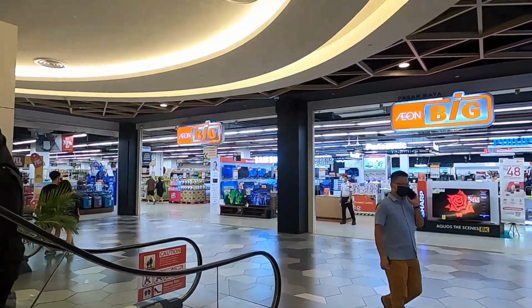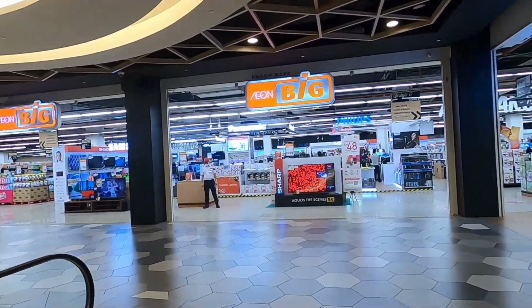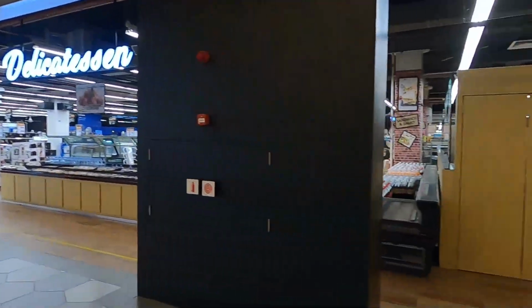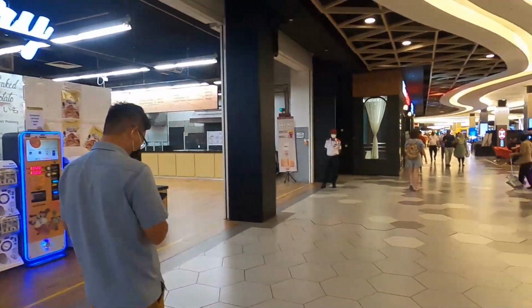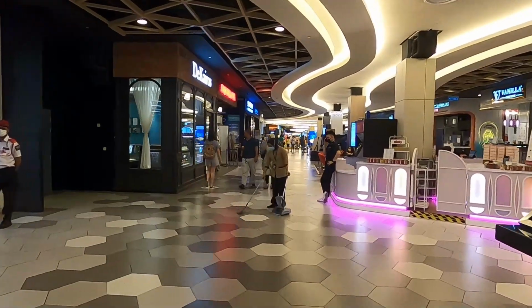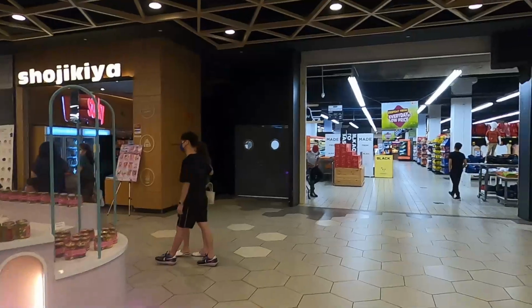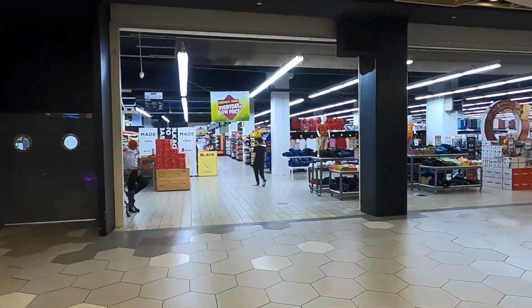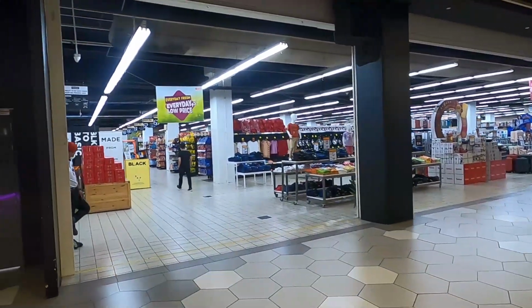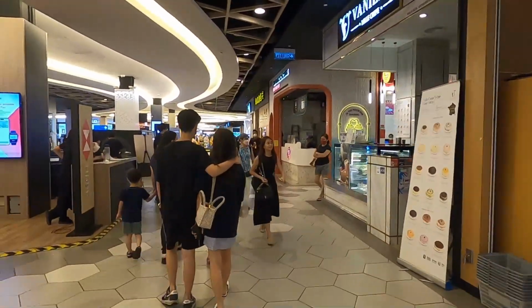We have just reached the bottom area, and as you can see right in front of us is a gigantic store called Aeon Big, and it sells everything from groceries to you name it. And this mall has a few gigantic stores too, so if you're planning to go grocery shopping or buy a TV, this store has you covered. And this is not the only one. They have, I believe, another Aeon store in this mall, and also another grocery store as well.